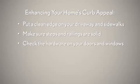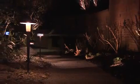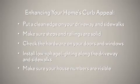Also, you might want to consider installing some low voltage lighting along the driveway and sidewalks. You know, many buyers will drive past the home at night to gauge the neighborhood they may be moving into. Let them see a well-lighted, safe presentation of your home, one that makes them feel comfortable with their potential purchase. And finally, how many times have you driven past a home because you couldn't find or couldn't see the numbers on the front of it? Make sure the house numbers are visible. You don't want to give a potential buyer the smallest reason to pass by your home.